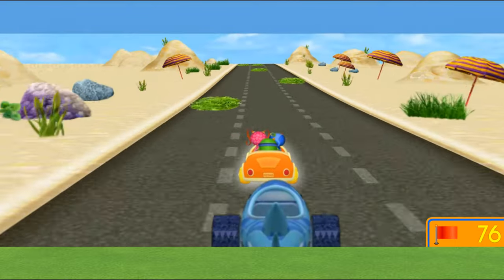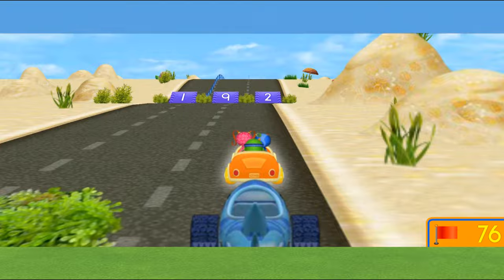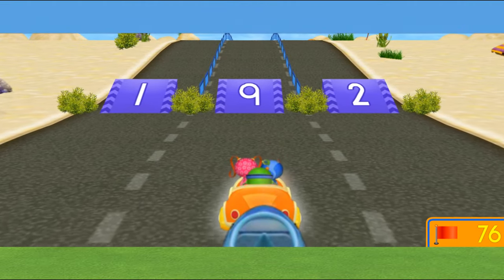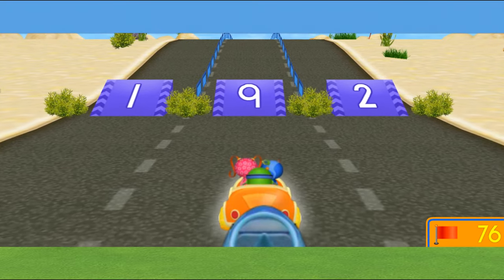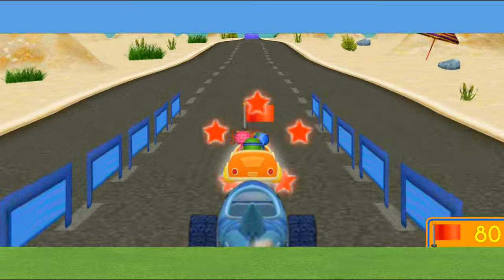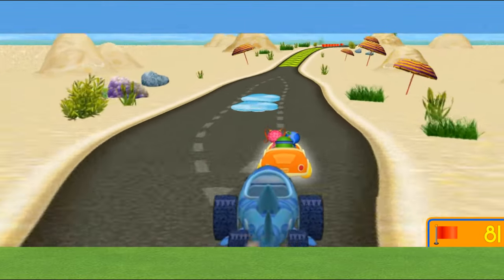Move around the seaweed! We need an extra speed boost. Drive over the ramp with the largest number. 9! Umirrific! More flags! Here we go!